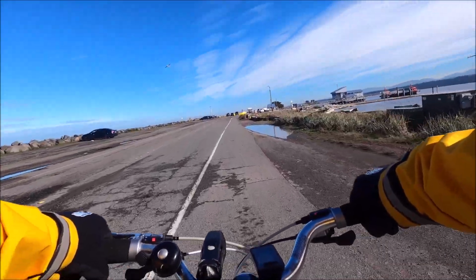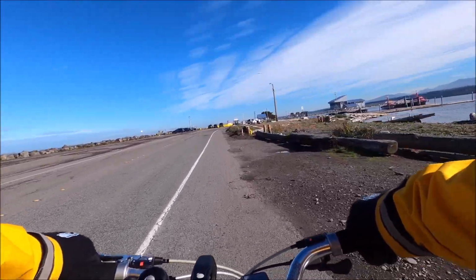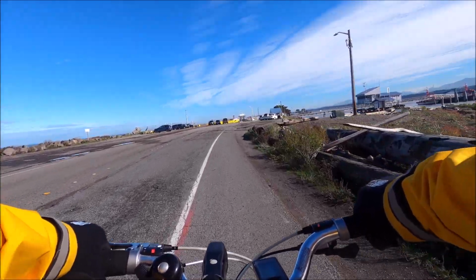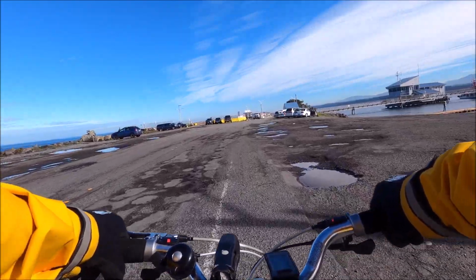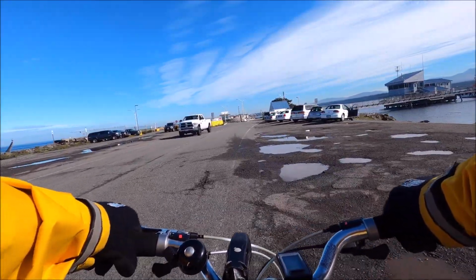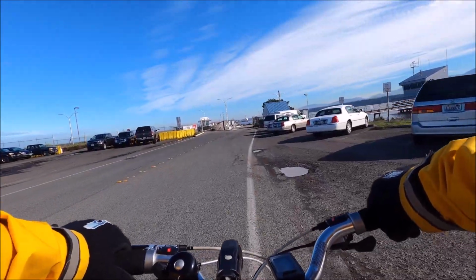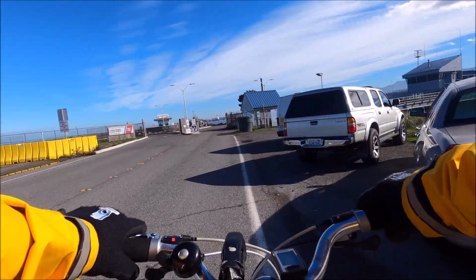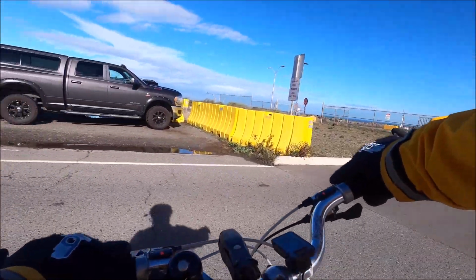Puget Sound Pilots base on the right, out over Port Angeles Harbor. And we'll see the gate for the United States Coast Guard base just ahead. A big vehicle coming out of there right now. Get close, but we're not going to go in there, of course. Oop, I better make my turn and get out of the way here.